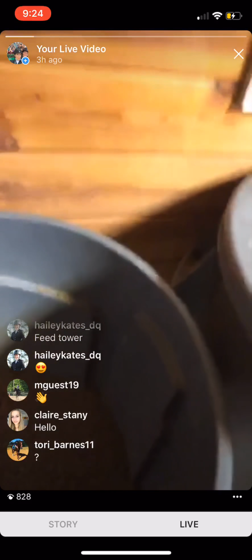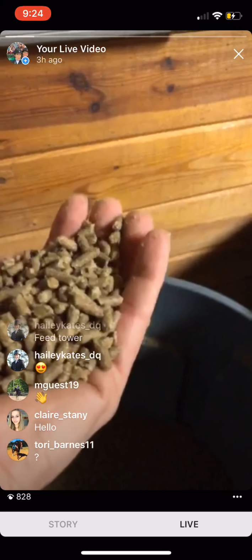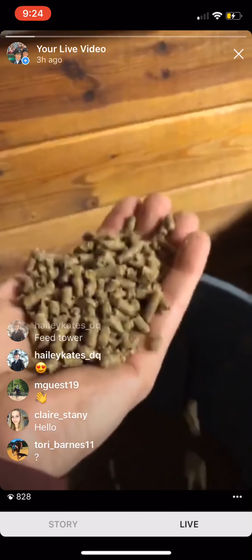So this is Safe Choice. Pelleted, seems boring. I tell you what, it is the most palatable stuff. The horses love it. I don't get it. To me, that doesn't seem like I would want to eat that, but they all eat this.